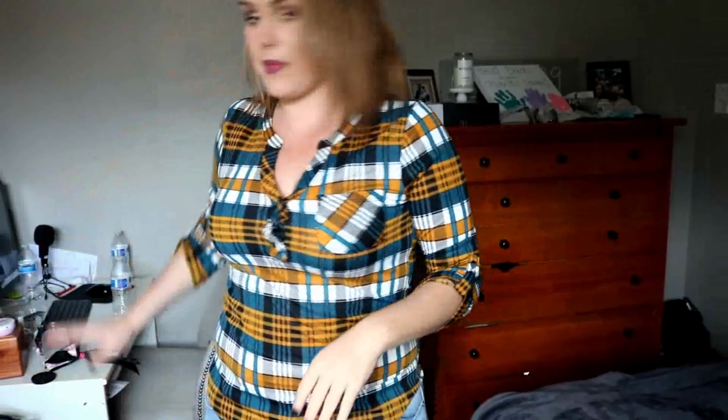Let's see how they fit. That's the big key. If they don't fit, then we got problems. But I will try everything on and let you guys know. So here is the first shirt. Don't look at my dirty desk. But here is the first shirt.